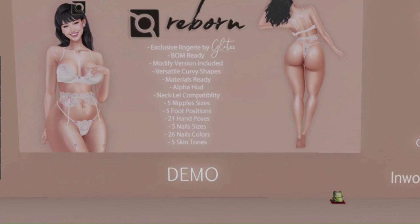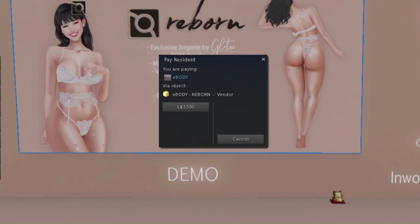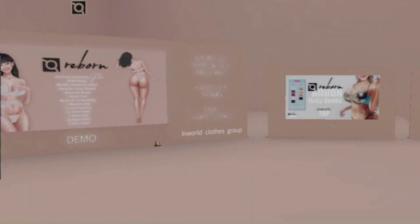This board tells you everything that is included in the body, and the body is priced roughly in the middle. It's not too expensive, it's not too cheap where they wouldn't make any form of profit. 3,500 seems reasonable to me.